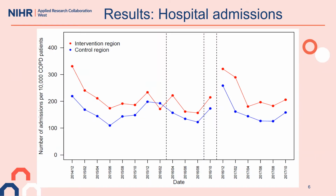This first graph shows the results of the primary outcome, so hospital admissions. On the y-axis, you can see the number of admissions per 10,000 COPD patients. The red line shows the rate of admissions in the intervention region, and the blue line shows the rate of admissions in the control region. And the dotted lines show when the 3 interventions were implemented.